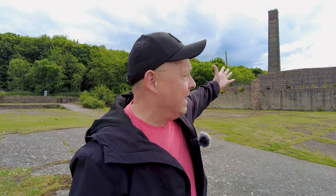Today, I'm here at Prestongrange Mining Museum. Yeah, that's a little bit different, isn't it? Believe it or not, this place is only 2 miles away from where I live, and I've never been here before. I believe it's really interesting. It's a great place to come for a walk, especially on a beautiful day like this. So I think we should get stuck in. What do you think? Fancy joining me?